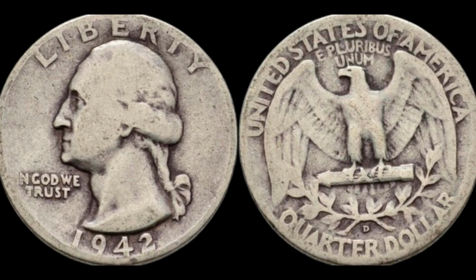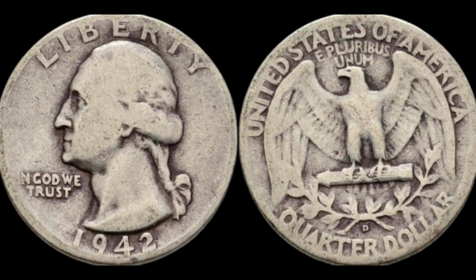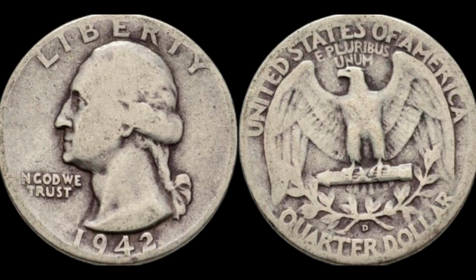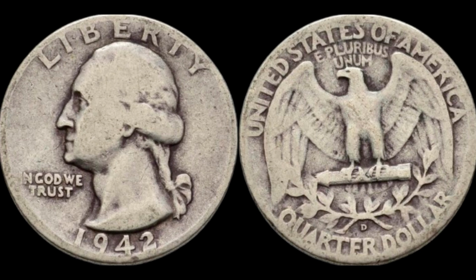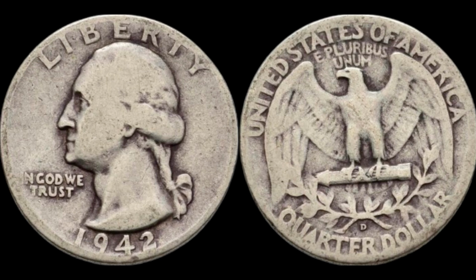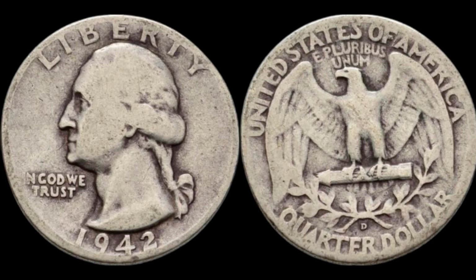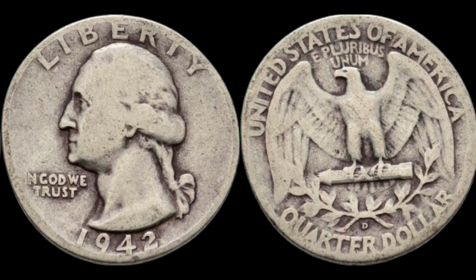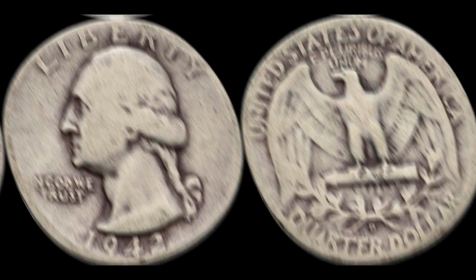This type of mint error, especially from a time of such historical significance, is rare and highly prized. To put it in perspective, finding one of these error coins today in near-perfect condition is like discovering a needle in a haystack. While the mint mark error itself is significant, the condition of the coin plays a crucial role in determining its value. Coins are graded on a scale from 1 to 70, with 70 being a perfect, uncirculated coin that shows no wear or damage.